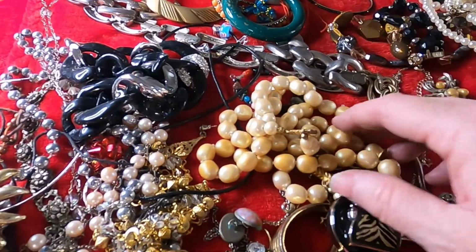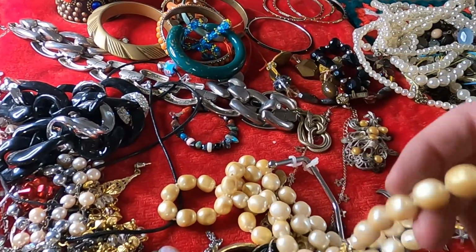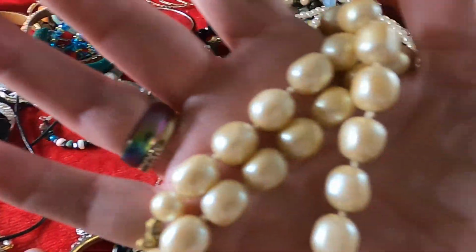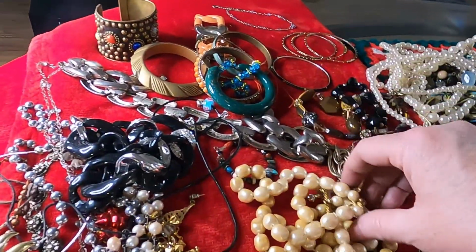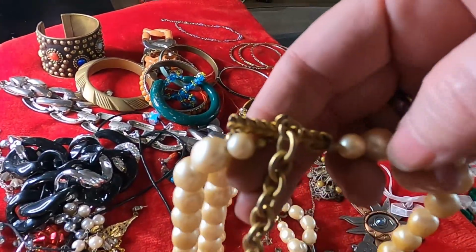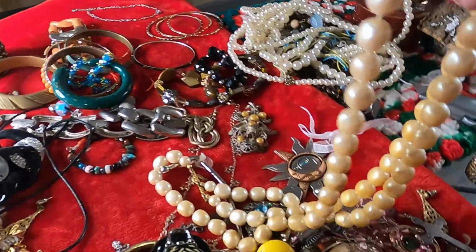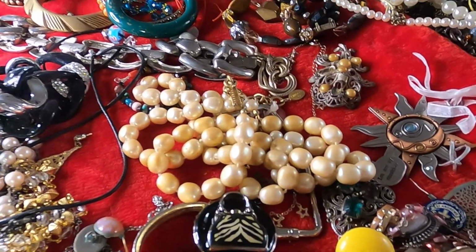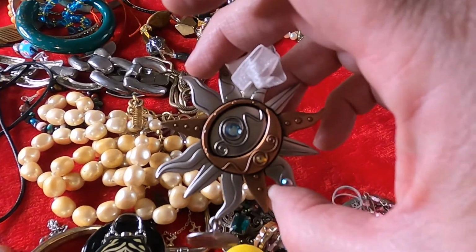And there's a piece here called Carol Lee. It's signed, and there's quite a few of these. It's a triple strand fall pearl necklace, but it's really a nice piece. It's gold toned, and it's very nice. It's very large. It's chunky. Probably $15–20 for that. A really nice pendant here that says, "You are my sunshine."